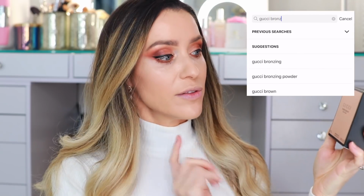Now the bronzer, on the other hand, it disappeared like the mist. You cannot find it anywhere. This was $62. I am hoping, fingers crossed, that this pops up somewhere, perhaps at a different retailer. But right now, when you search on the Sephora website, nothing. When I looked back at past orders, nothing. It's as if it never existed.